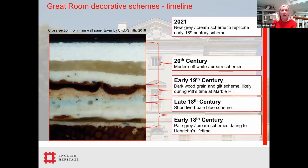So this is, in a way, also like a timeline, but in this case, it's reading from the bottom to the top. The image on the left-hand side is what's called a cross-section. It's a tiny flake of paint that's taken from the woodwork of the main panels of the wall. It was taken by Crick Smith, who are architectural paint historians and conservators, in 2018, to help us really clarify that timeline of decorative finishes.